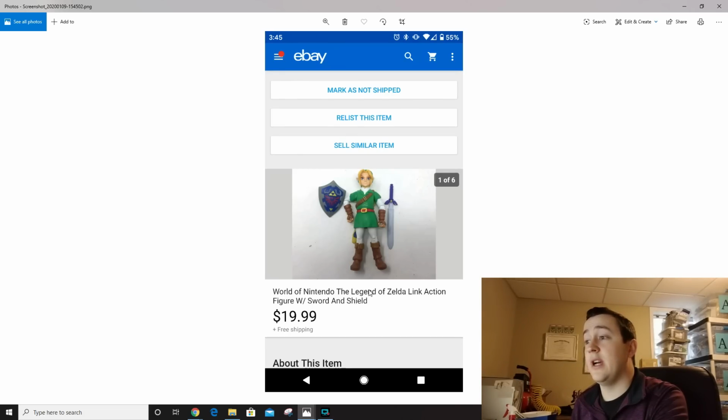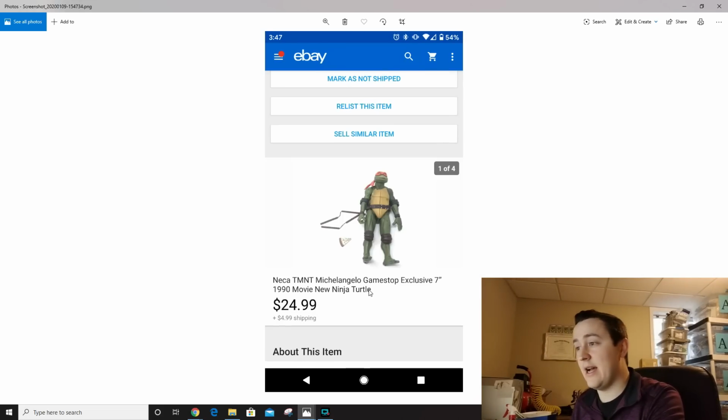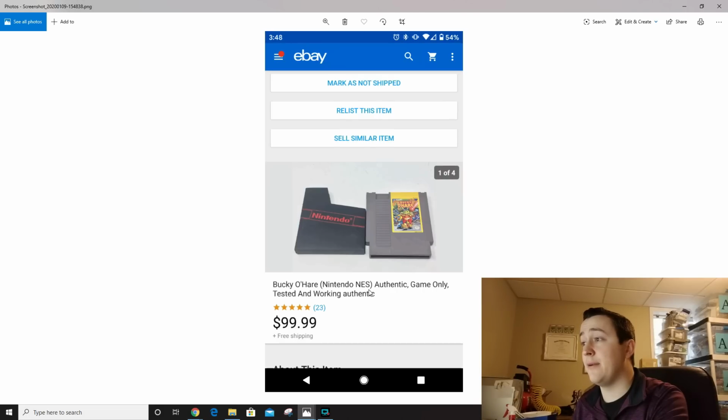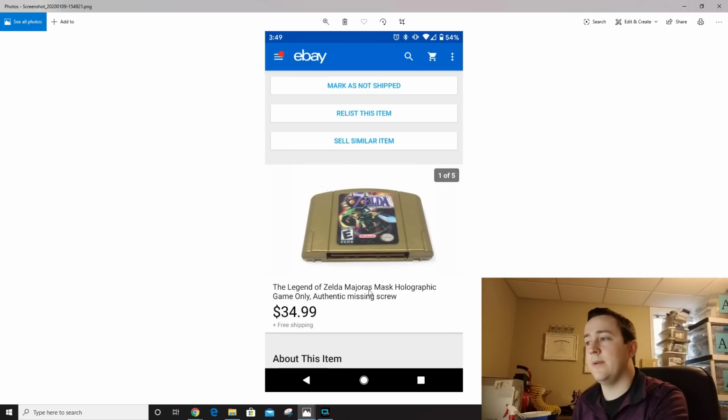World of Nintendo Zelda Link action figure with Sword and Shield, $20. The Nomad complete in the box for $225. One of the most valuable items from the collection. There's a loose NECA TMNT figure for $25 plus shipping. Got Darkwing Duck, a lot of 3 figures, 18 plus 5. Bucky O'Hare, that was authentic and in really good shape, so sold that for $100. Pretty rare NES game. Ghostbusters figures, $20 plus shipping.